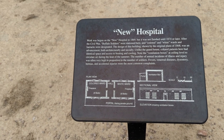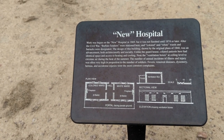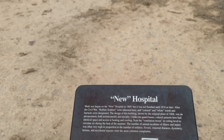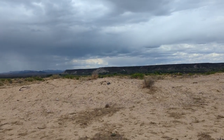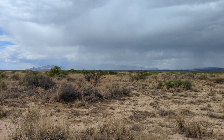This is a new hospital in 1869, but it wasn't finished until 1874 or later. There it is. Nothing. Got the rain coming down on the mountains.